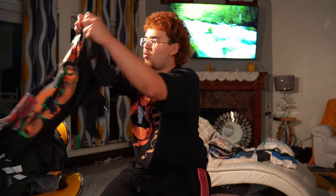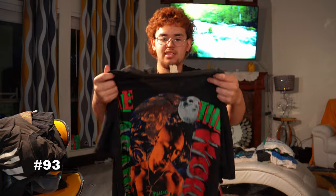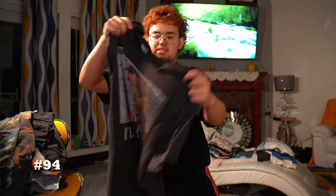All right, now to my favorite collectible shirts or stylish shirts to pick up. I got a couple of these that I picked up recently that I'm going to show y'all, is rap tees. So you got the Tupac rap tee, Me Against the World. This was really nice, really nice fade. You could tell just by the different color of the shirt from the collar. That's how you know it's a nice fade. I'll Be Back Mike Tyson rap tee.